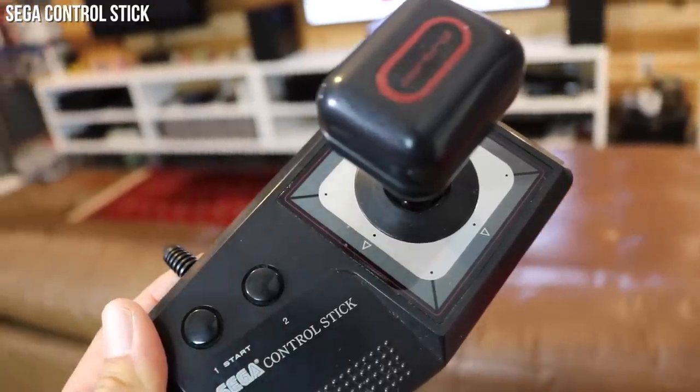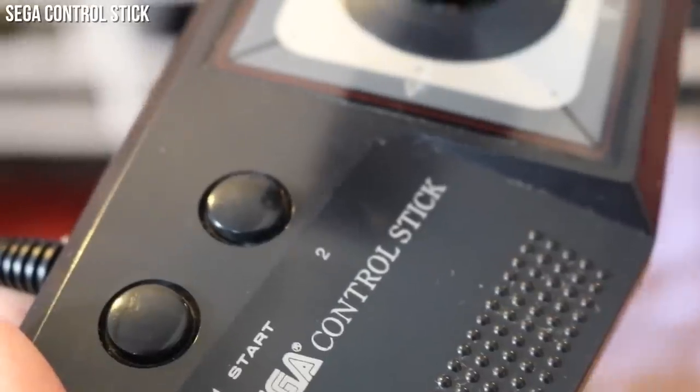All right, for me to start, I got two Sega control sticks, and I got these actually for a really good price. I got them both for $15, and these have kind of been climbing up in prices lately. But Mort, have you ever held one of these? May I? You're gonna find yourself really thrown off because something you might not have noticed right off the bat is they put the joystick on the right side.